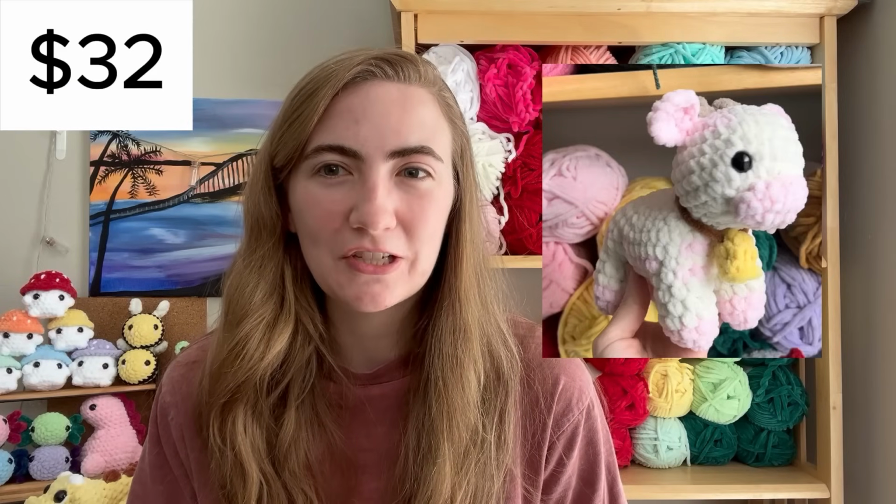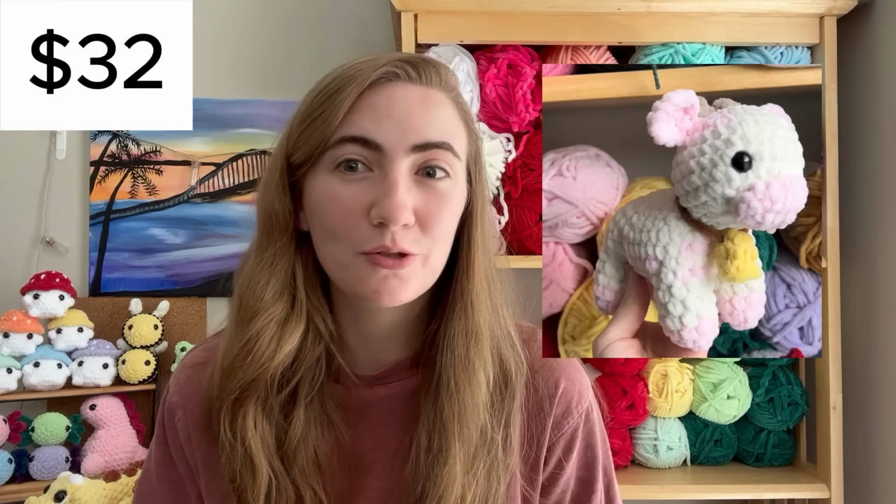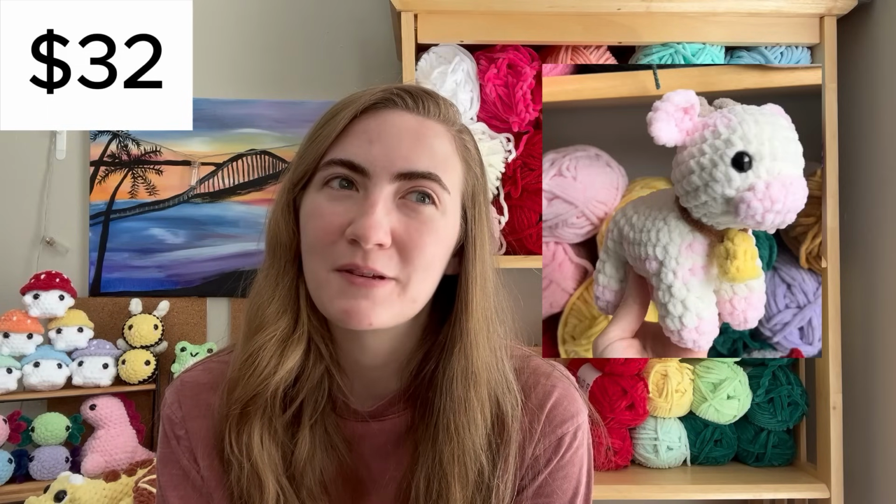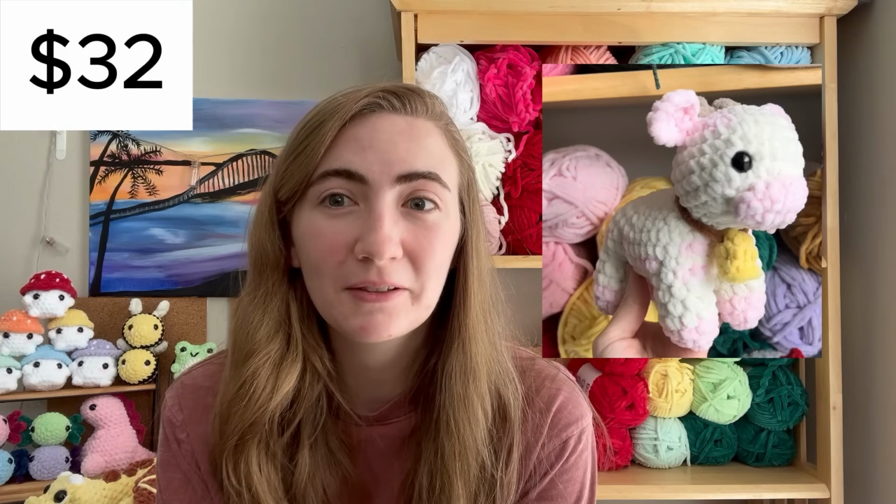Okay, next I brought this adorable white and pink cow that I also have to show you a video of here because, again, spoiler alert, I sold it at my second market. I priced this cow at $32 because it took me a super long time because I actually made this cow when I was really new to crochet.